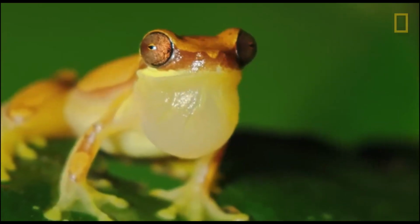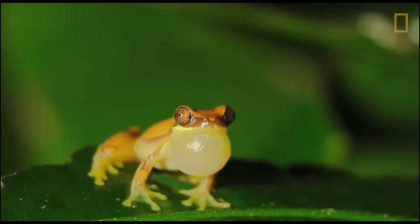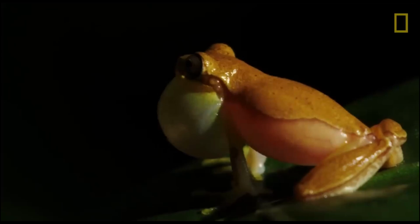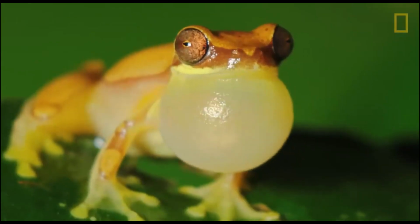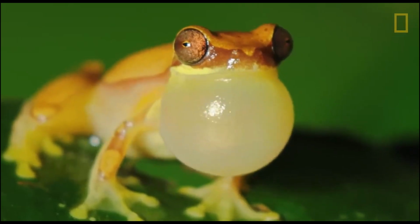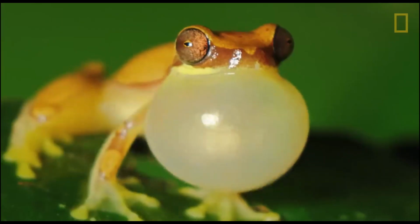Red-eyed tree frogs mate on a leaf in the rainforest. Tadpoles that live in temporary rainwater ponds often become frogs in a couple of weeks. The process can take months in species that live in permanent lakes, rivers, and ponds. But most of the time, the transformation follows the same basic steps.